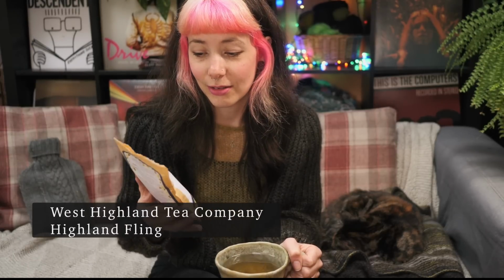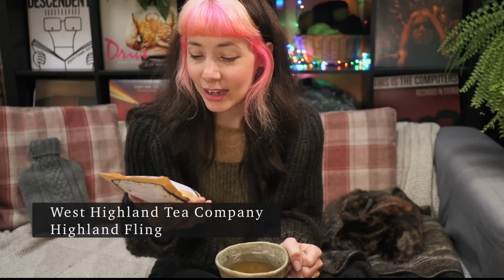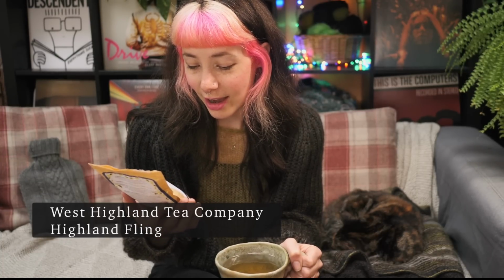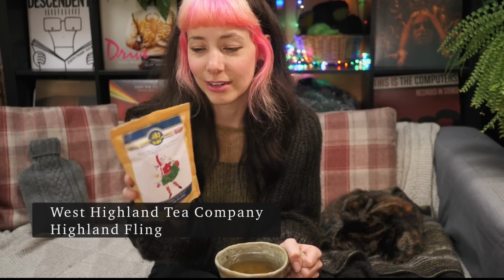It's just gone midday and I'm sat down with a cup of a new to me tea company, and this is from my lovely friend Juliana, who gifted it to me when she had finished doing the West Highland Way, from West Highland Tea Company, hand blended in Moray. It's called Highland Fling, which is really fun, and it is a blend of hibiscus, raspberry leaf, chamomile, strawberry and rosehip. And I've only had it once.